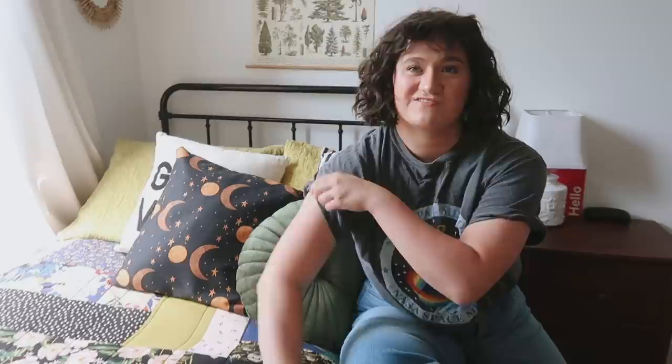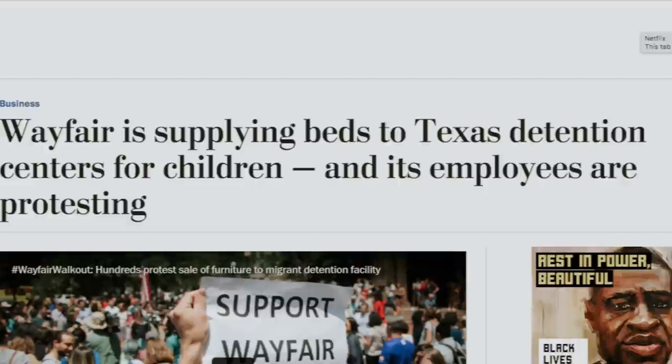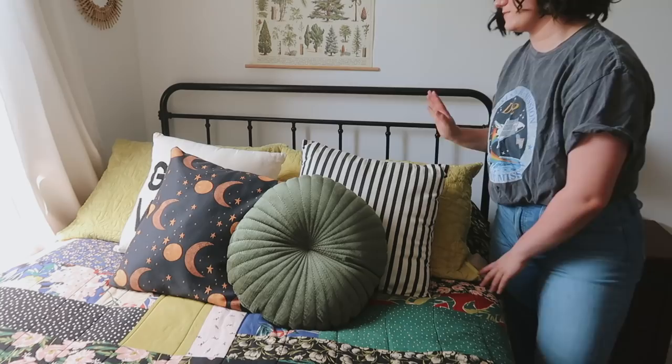I'm trying real hard not to be as of now because of the planet. The bed frame is just from Wayfair. I try not to use them anymore after I learned that they house detention centers, but every company has a dark underbelly of trash. Anyway, this is why we should shop local. But I am a poor person and I didn't know about this, so don't buy it. These pillows, the yellow shams, are from Target. These are all from Urban Outfitters.